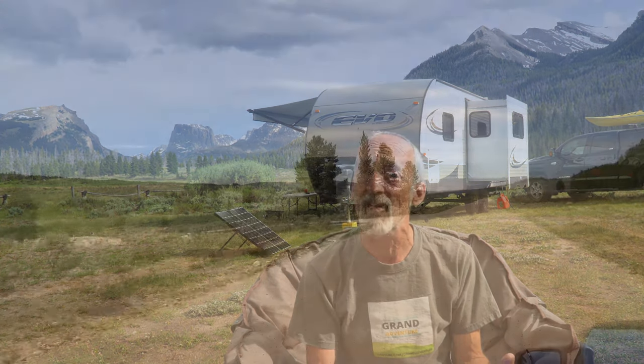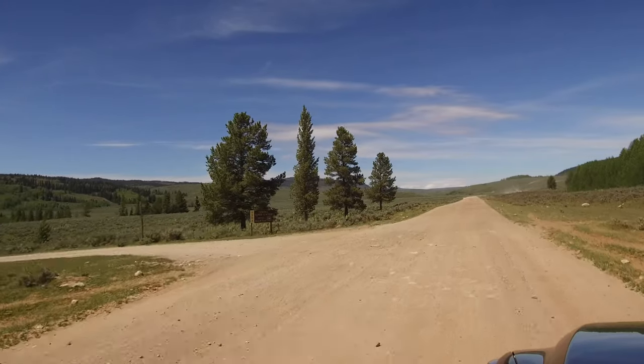So the Wind River Mountains run through north central Wyoming. They're a wonderfully underutilized mountain range. We're southeast of Jackson and just north of the town of Pinedale in the Green River Lakes area. Now, just so you know, this is about 50 miles from the nearest town, which is Pinedale. And about the last 19 miles is dirt road.